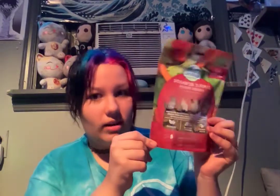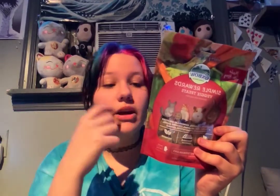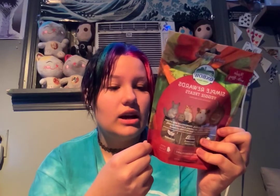And then I ended up getting Simple Rewards veggie treats, which seem to be like, oh, this has a lot of stuff in it. So it has barley flour, dehydrated alfalfa meal, which is, you know, for growing guinea pigs, rolled oats, cane molasses, canola oil, dried carrots, dried potatoes. I'm not sure if they can have potatoes, but I think if it's a certain kind of potato, they can have it. Dried green peppers, dried red peppers, dried celery, dried red cabbage. They can have red cabbage in small amounts. Dried celery, flaxseed, kelp, sunflower oil, and sunflower seed. I don't know if they can have that. Dried yeast, yucca extract, rosemary extract, and preservative.